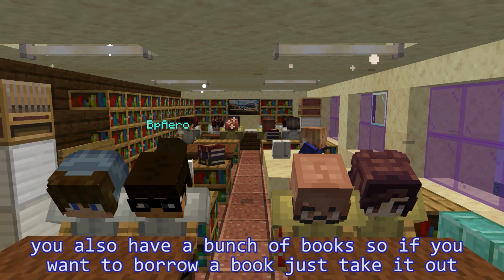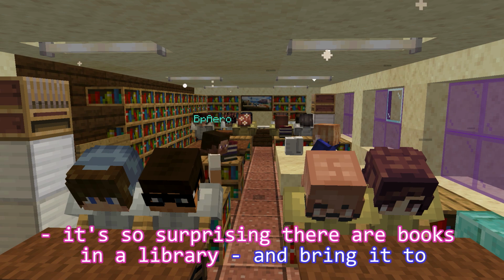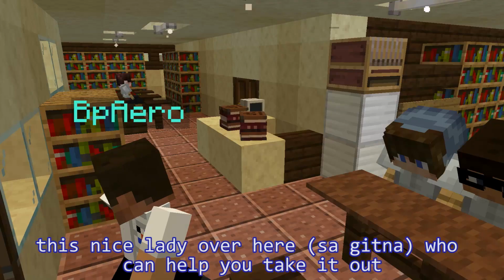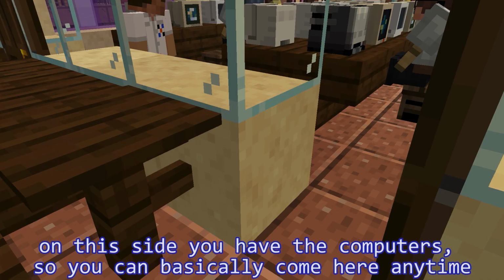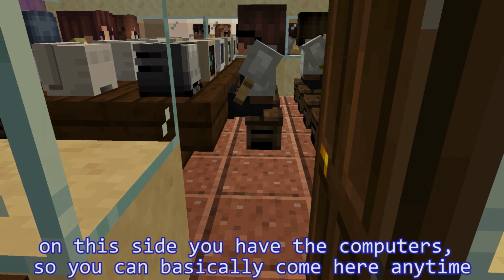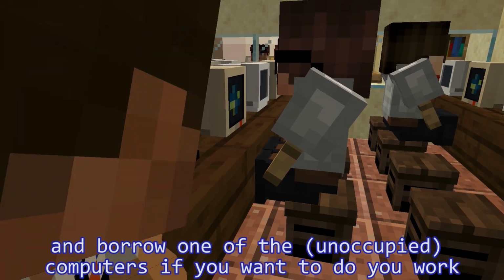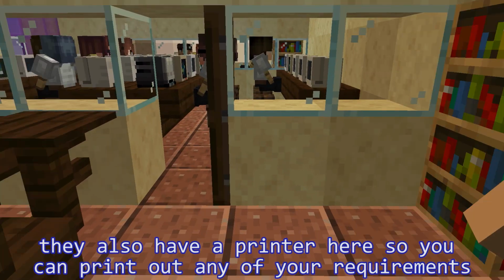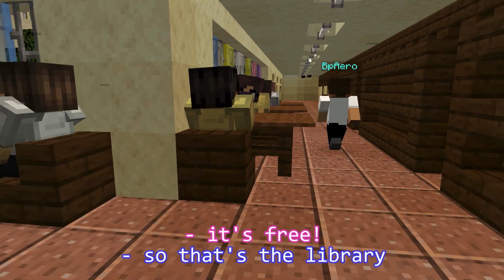You also have a bunch of books, so if you want to borrow a book, just take it out and bring it to the nice lady over here. She's gonna help you take it out. On this side, you have the computers. So you can basically come here anytime and borrow one of the computers if you want to do your work. They also have a printer here, so you can print out any of your requirements. It's pretty cool. So that's the library.